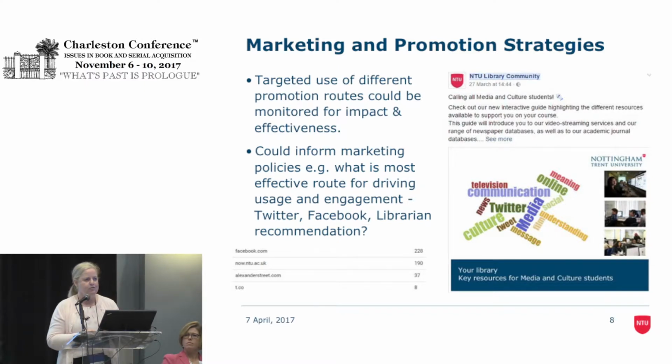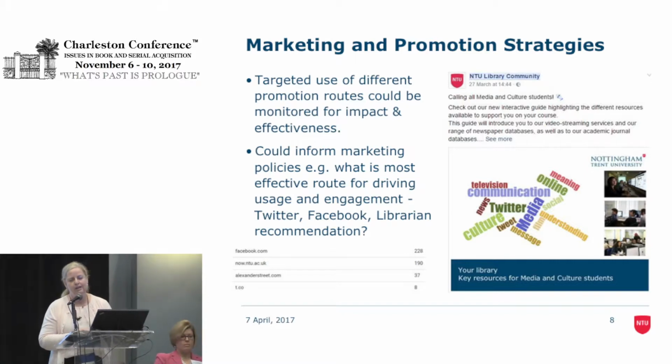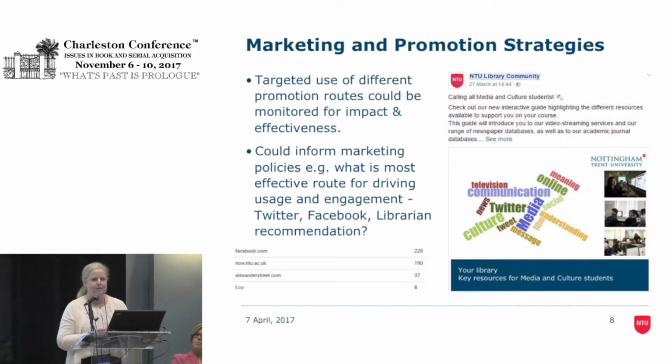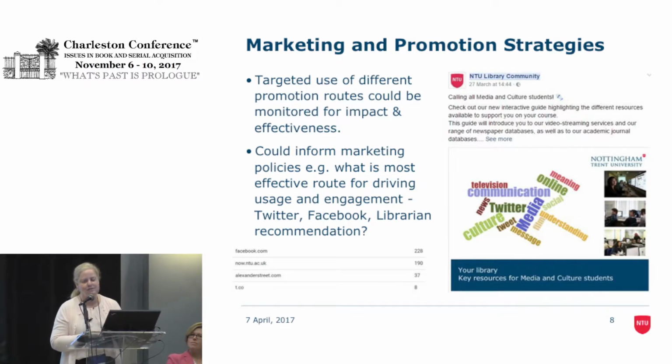Moving on to more strategic issues for us at Nottingham Trent, we haven't traditionally used social media to push our e-resources, for reasons that, in retrospect, I don't think are very sound. We were a bit worried that we might be showing preferential treatment to one publisher over another, but we've seen the light now, and we are starting to use different types of social media to push content. And what you can see there at the bottom is that it's possible to track within the Alexander Street metrics where the referring URL has come from.